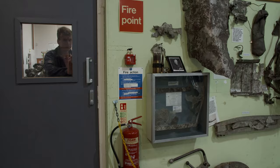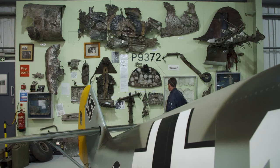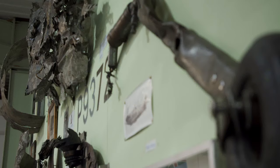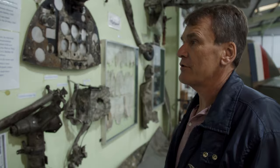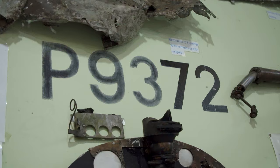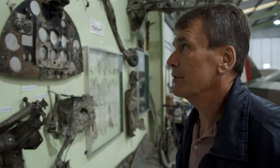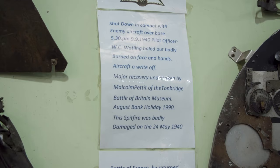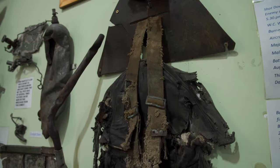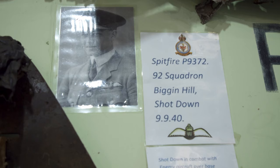At Biggin Hill, Peter Monk has adorned one of his factory walls with the wrecked remains of a Battle of Britain Spitfire, which, as crazy as it may sound, might well fly again. What we're looking at here are the remains of a Mark I Spitfire carrying the serial number P9372. This was shot down during the Battle of Britain on the 9th of September 1940. It took off out of Biggin Hill and was involved in a skirmish over the English Channel. The pilot successfully bailed out and landed with just minor injuries, and the aircraft found its way down into the area of Rye and crashed into fairly soft soil.